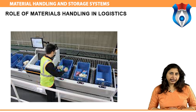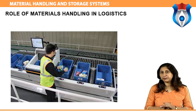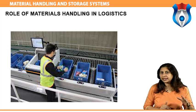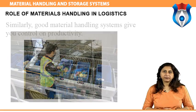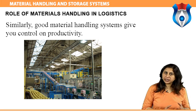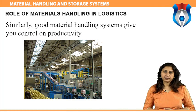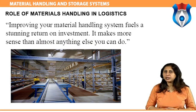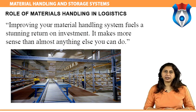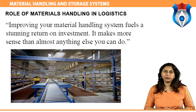Recent trends indicate preference for automated systems with higher logistics productivity to enhance the effectiveness of human energy in material movement. Similarly, good material handling systems give you control on productivity. Improving your material handling system fuels a stunning return on investment. It makes more sense than almost anything else you can do.